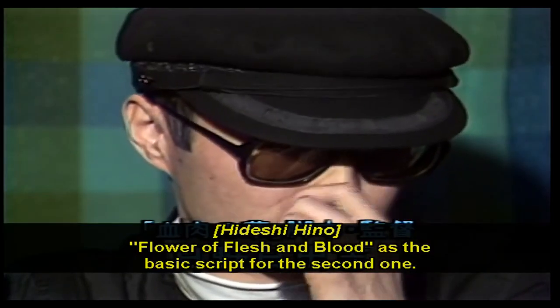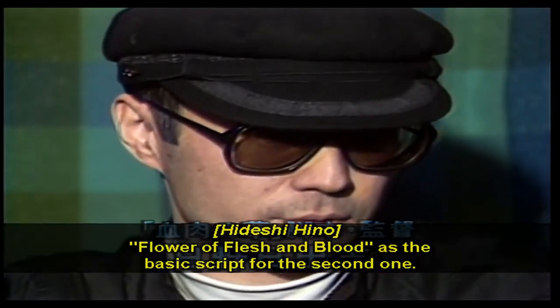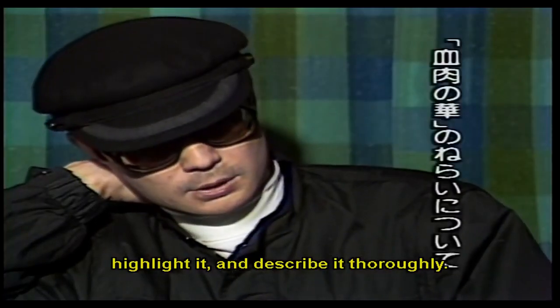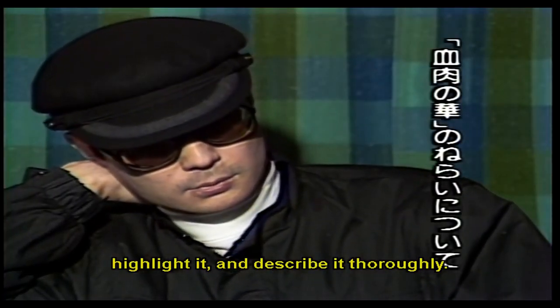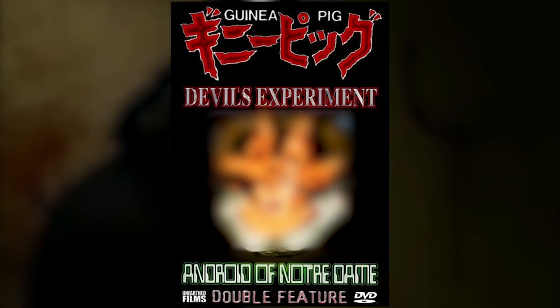Hideshi Hino is a celebrated manga artist who specializes in horror stories. He was approached to make a film series based on his horror manga Guinea Pig, to which the first entry was also released in the same year as Flower of Flesh and Blood. Hino was asked to make a second version of Guinea Pig and was shown the first entry in the series, Devil's Experiment. After watching this, he then decided to use his manga, also called Flower of Flesh and Blood, as the basic script for the second installment.